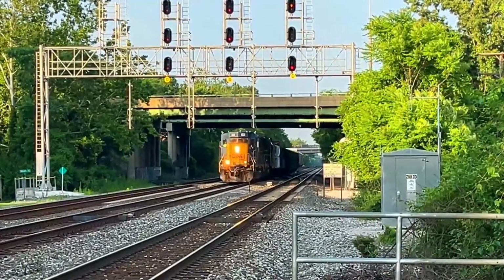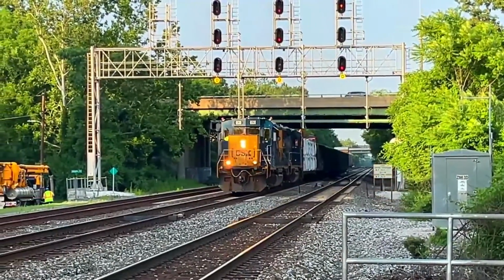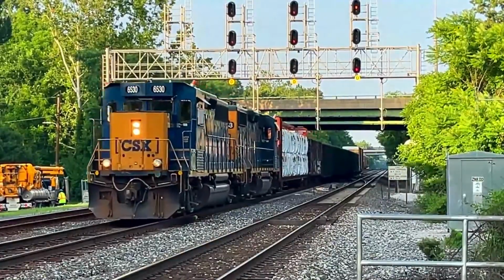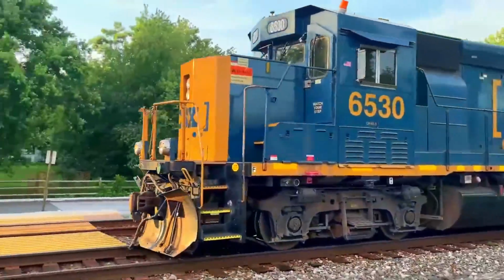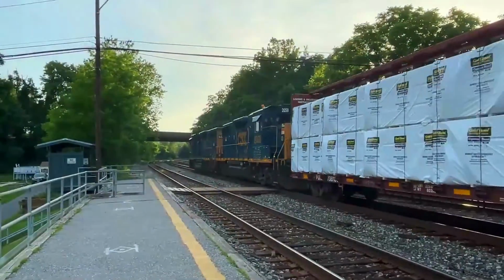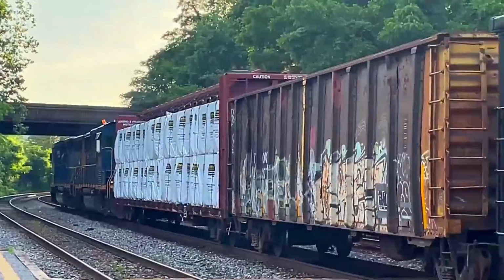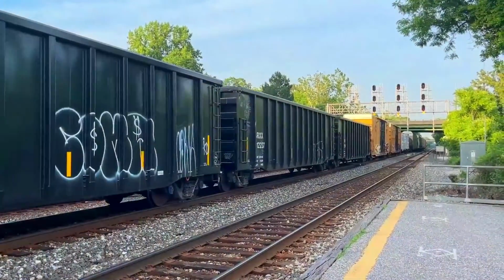Today, what we're going to be talking about is the biggest battle in railroading. What is the better manufacturer? Is it GE or EMD? This one's going to be even a tough one for me to decide. But we will go over basic differences of each locomotive, some similarities in locomotives as well.